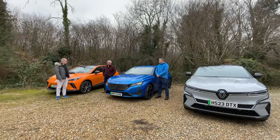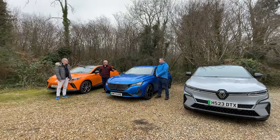MG second, because I love the driving dynamics. And then the price with the Peugeot, I think that just kills it. Yeah. As nice as it is inside, and I do love the interior, it's a premium product, but a premium price. Premium price, exactly. It's a decision maker, isn't it?